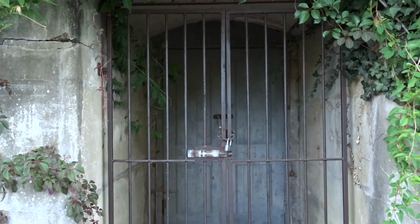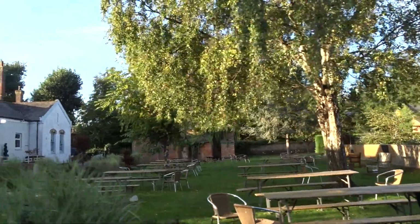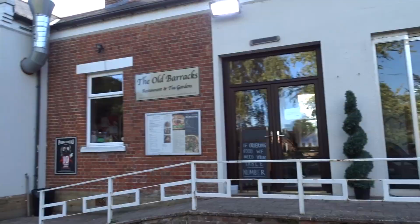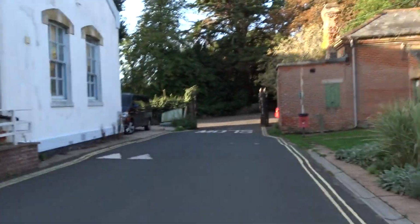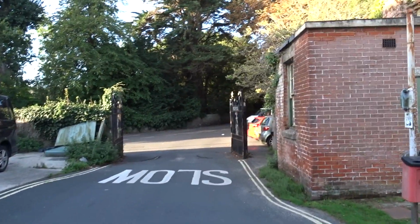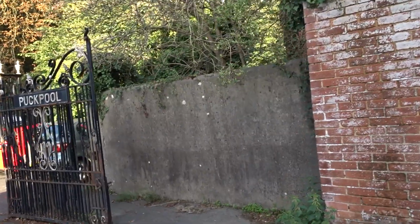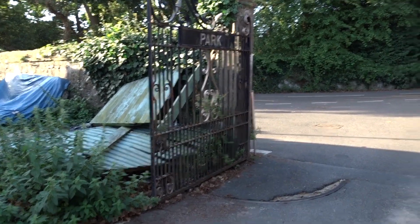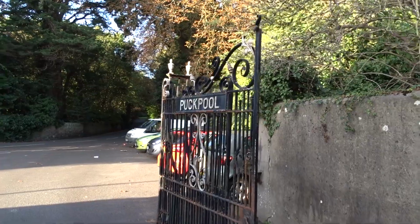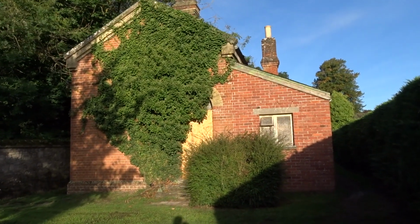Hey, there's a door. More old buildings over there. Let's go and see that. What do you call the old barracks? Another old building. So that might have been, because this is the main gates. So I guess that would have been like, we have to report in on that. Yeah. Gates. Puckpool. These might have been like the officers' houses or something like that.